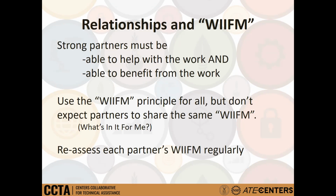What's the WIFM? Use the WIFM principle for all of them, and expect the partners to share the same. They should be able to understand where you're coming from, as well as you understanding where they're coming from. It's also good to try to anticipate what they may see as a benefit from a relationship and a partnership. It may not be what you anticipate, so be sure to listen to what they have to say. And lastly, on this topic, it's really good to reassess those what's in it for me and what's in it for you ideas regularly, because it will evolve and it will change.